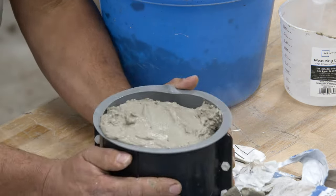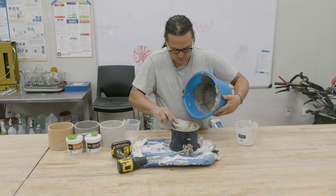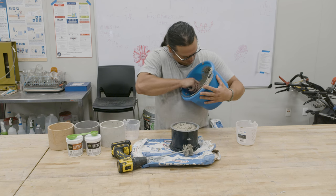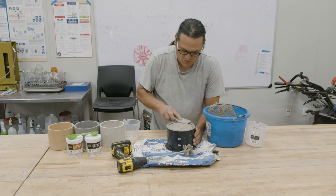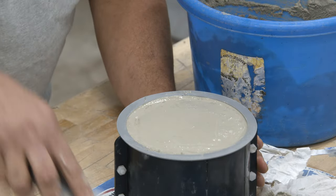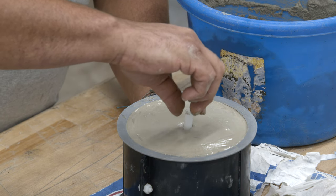Good to get it a little bit in there and give it some good taps to help take out the air pockets and help it settle inside the mold. As you can see, it's getting smooth, and once you've got it filled and smoothed out a little bit, you can take one of your hole plugs and poke a hole for your water drain.